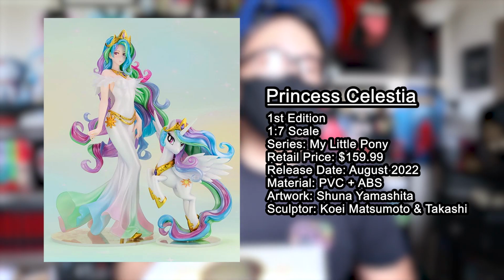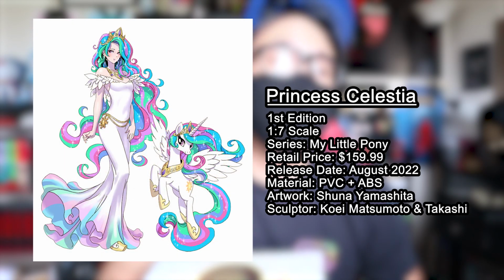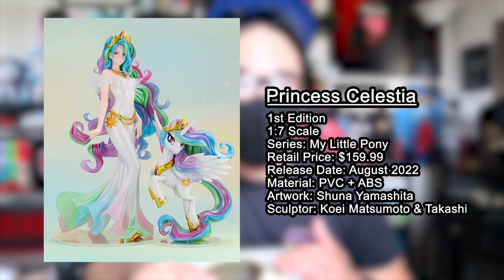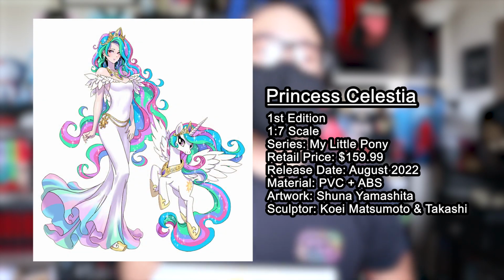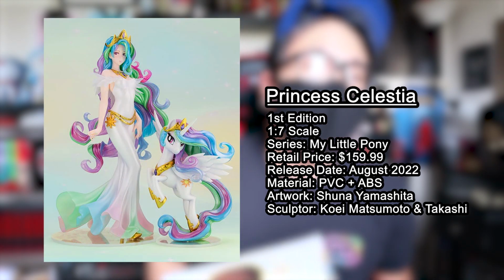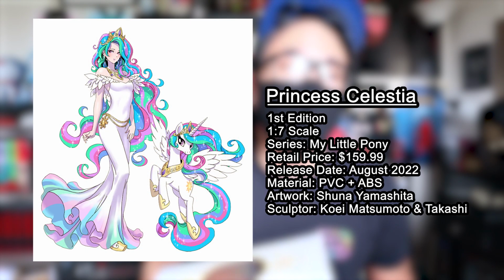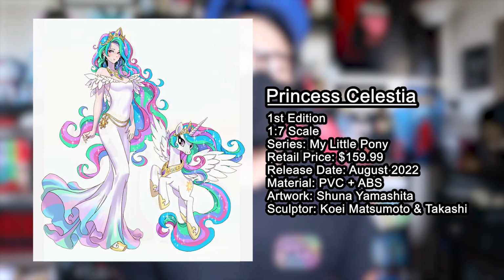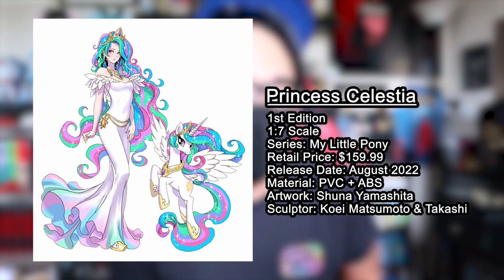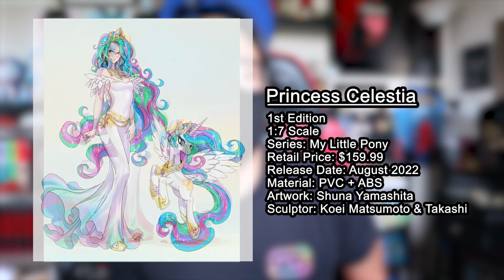So Princess Celestia actually came out in June of last year, 2022. It came out here in the West in August of last year. It is a 1/7 scale figurine that stands 235 millimeters tall. It is a PVC and ABS plastic figurine. Princess Celestia's retail price is $159.99. It's one of the more expensive statues, but to be fair, it also comes with an extra figurine.